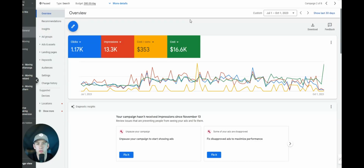Hey guys, today we're going to be going through the before and after of a moving Google Ads campaign. This is after our agency Max Conversion took this account over. What you're seeing right now on the screen is the before, and then we're going to go through the after. I'm going to walk you through what is going wrong here, why this cost per lead is so high at $353, and just walk you through general changes that you might want to look at in your own campaign. So let's jump into it.